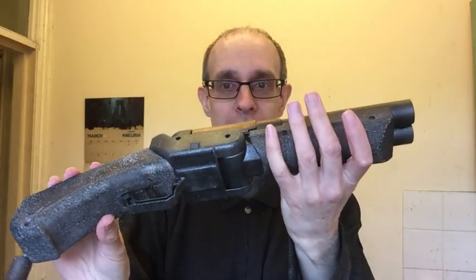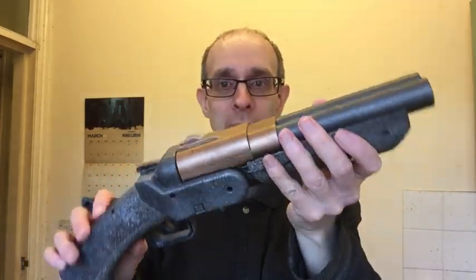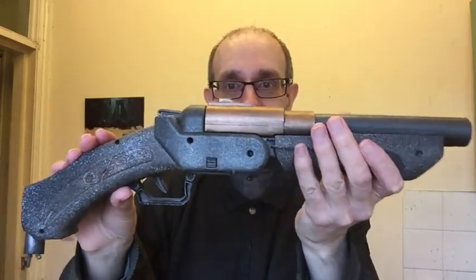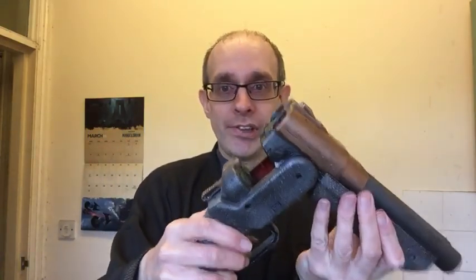This is my steampunk double-barreled Sawnoff rifle. This is actually Nessa Langton's Sawnoff rifle from Dark Horizons. This one comes with ejecting shells. So I'm always looking for double-barreled rifles, double-barreled Nerf blasters that eject shells.